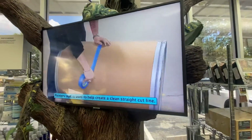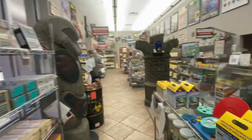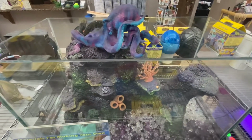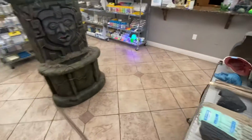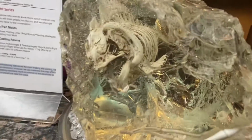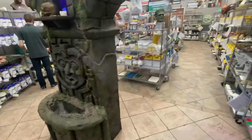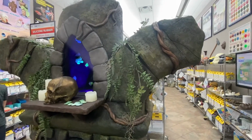Instructions are given here, and also classes on how to create things. They have materials for fish. They have materials for food safe. There's always the possibility of... you can make walls. This will be cool for like a Stargate.